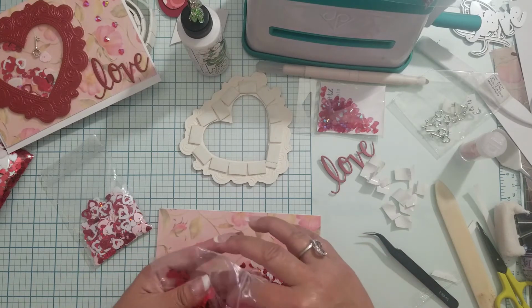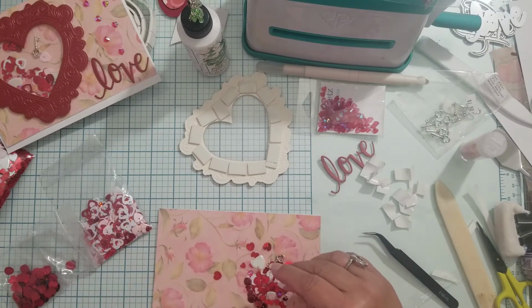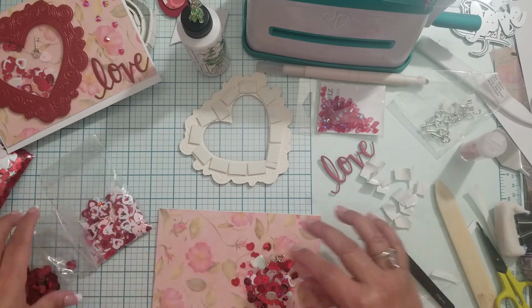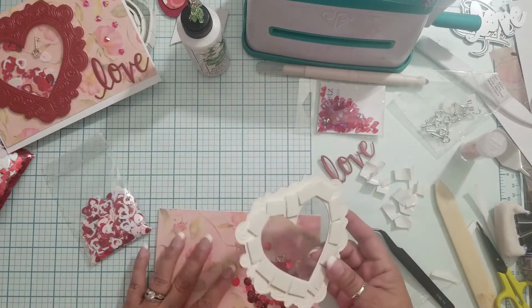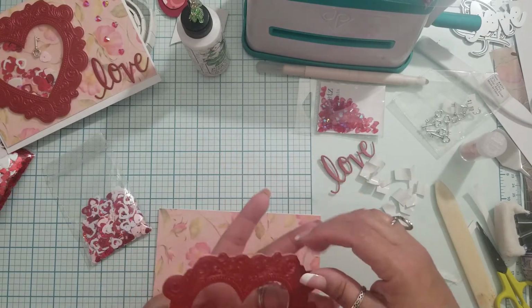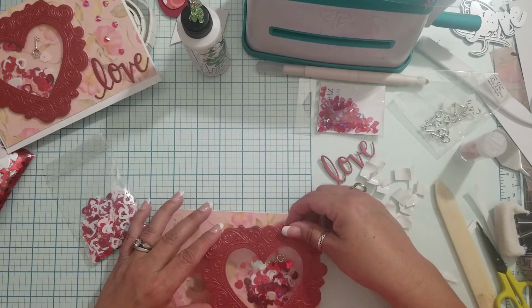Oh, look, I had these. So I don't even know if you can get these anymore. And of course, I transferred them into a Ziploc bag, so I couldn't even tell you who made them. Alrighty, now that we're ready, to put down our lovely little heart.